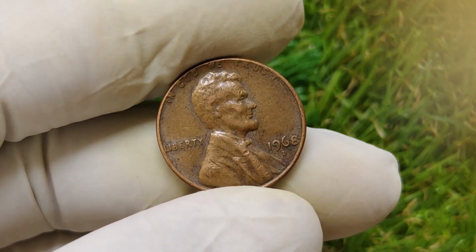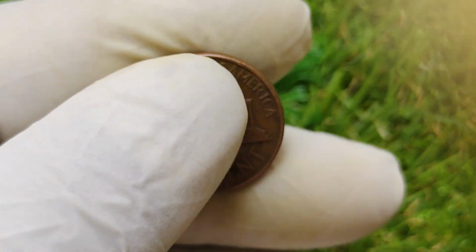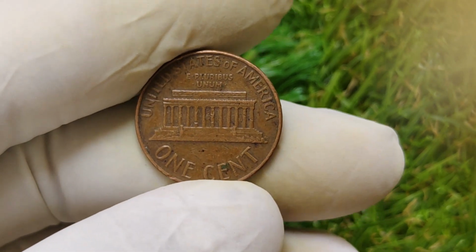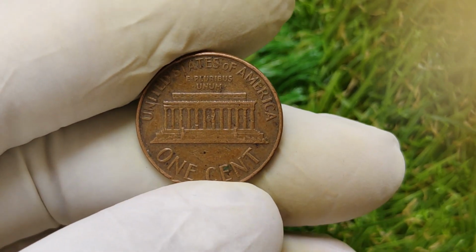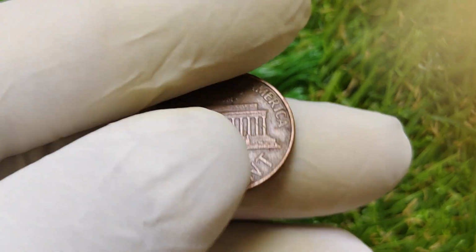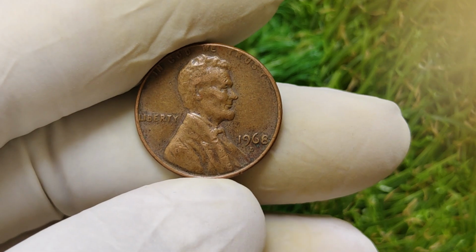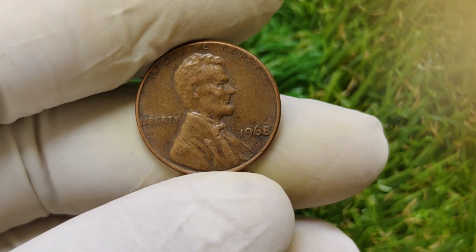It's a piece of American history bearing the face of one of the country's greatest presidents, Abraham Lincoln, and representing a tumultuous and pivotal year in American life. The copper content alone in older pennies also gives them a bit more intrinsic value than the newer coins, which are mostly zinc. So, whether you're a serious collector or just someone who loves the thrill of discovering treasure in everyday places, the 1968 D penny is one you should definitely look out for.